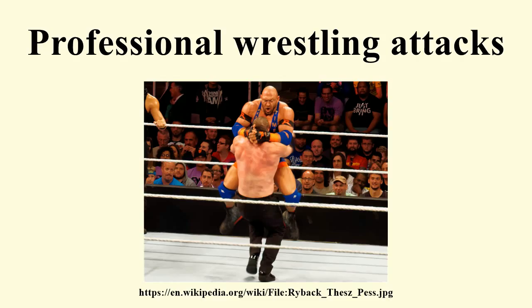Clothesline. A clothesline is a move in which one wrestler runs towards another and extends his/her arm out from the side of the body and parallel to the ground, hitting the opponent in the neck or chest and knocking him over. This move is often confused with a lariat.